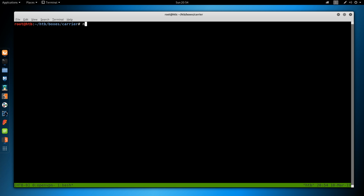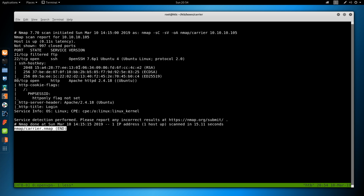As always, we begin with an nmap, so -sC for default scripts, -sV to enumerate versions, -oA to output all formats, put in the nmap directory and call it carrier, and then the IP address, which is 10.10.10.105. This can take some time to run, so I've already run it. Looking at the results, we have 2 ports open and 1 port as filtered.